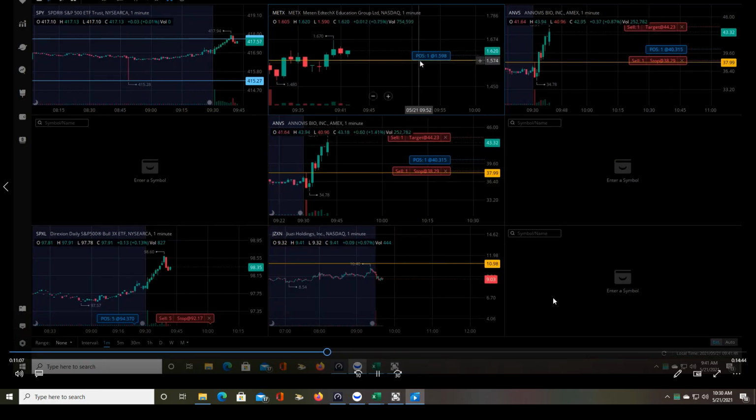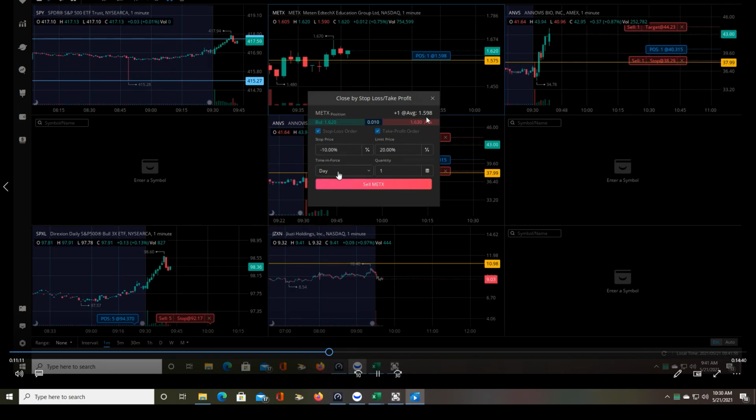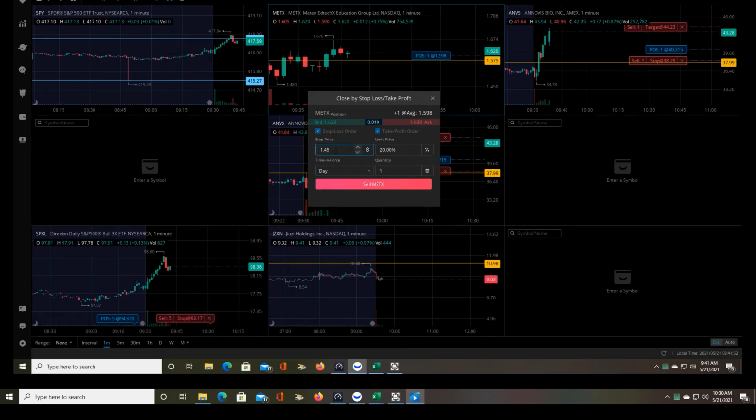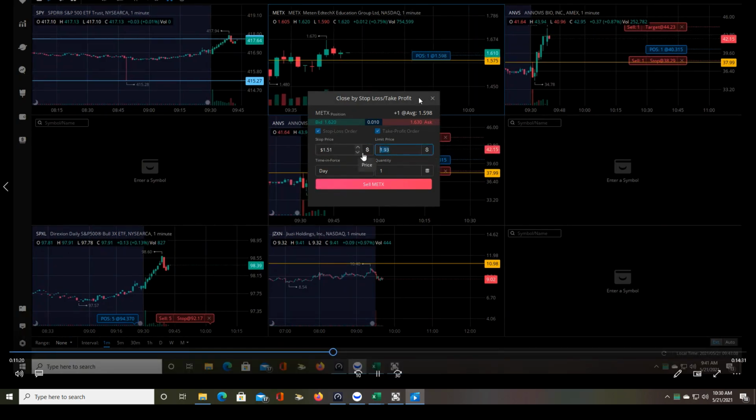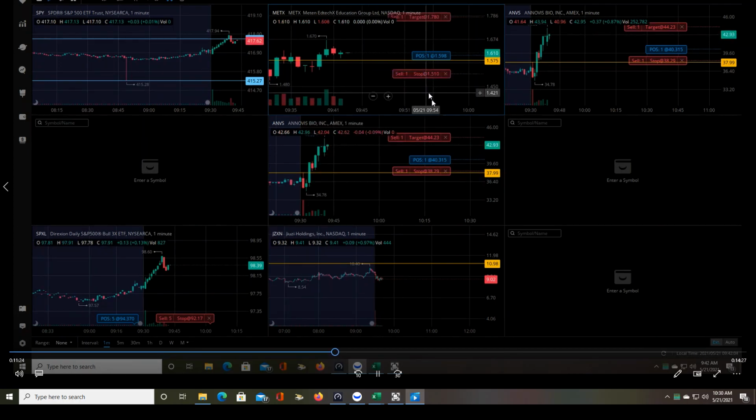So there, I use the 2-hour calculator again. Now that I have my profit target and stop loss, I enter it in. It was set to percent, so you just switch it to dollars. And this is a left click on the bubble to get this screen to pop up. Left click, and then you select close buy, stop loss, take profit. And there we go. Now I have my bracket order out for that trade.